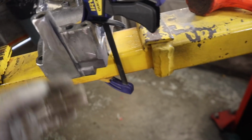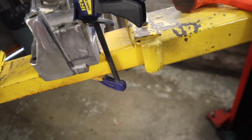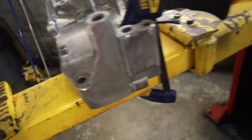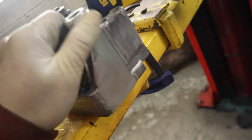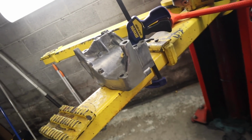Whenever you get a relocator kit, I always suggest to do this. It honestly makes it look cleaner in the engine bay. They'll do their thing at the powder coating place, clean it up real well, and it came out really, really good. Not bad. Water pump is ready.